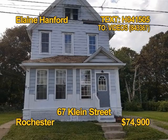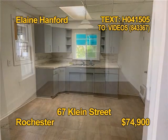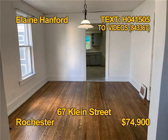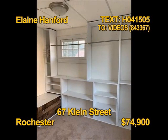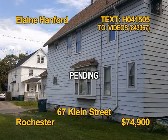This Rochester home features four freshly painted bedrooms with new flooring, including a master with a huge closet. Prepare meals in a pleasant kitchen. There's a large living room and dining room with French entry doors. Enjoy your evenings on the front enclosed porch or entertaining outside in your oversized yard. You'll find two full baths in this home. Get all the details from Elaine Hanford.